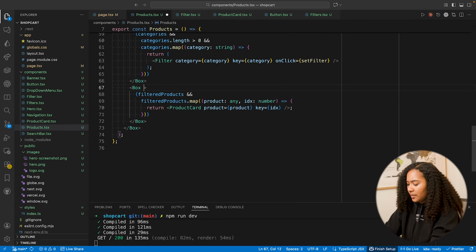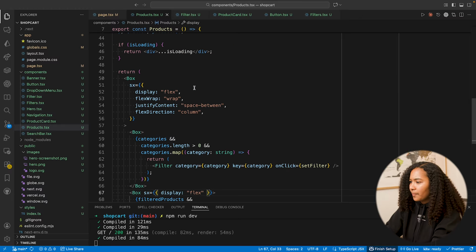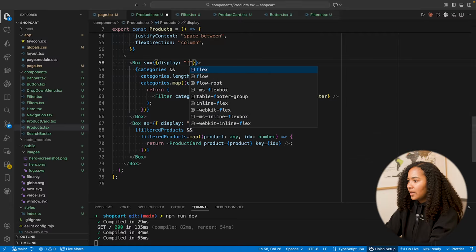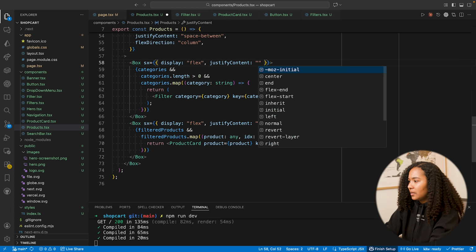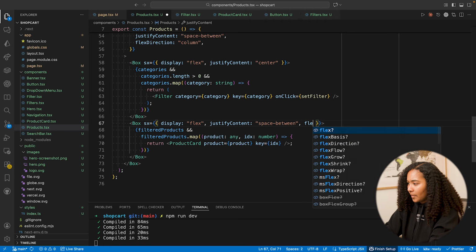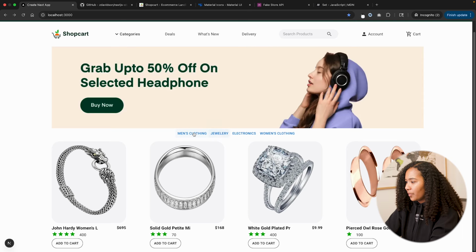Second box there. We're going to say display flex. Awesome, there we go. We're going to say justify content space between. Amazing. For this one, display flex, and I'm going to say justify content center. Cool. Oh, we want this to wrap, so we're going to say flex wrap, wrap. Good. So, yep, now they're wrapping. Amazing.